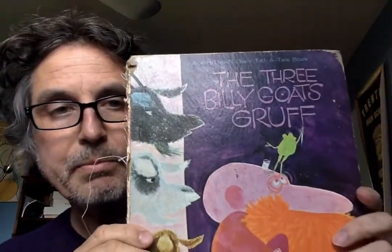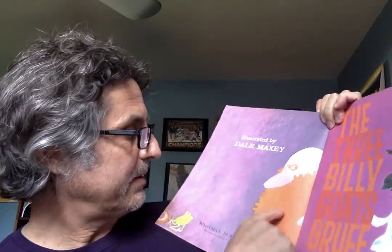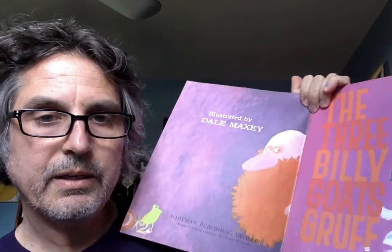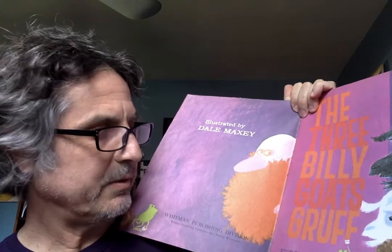Let's begin. The Three Billy Goats Gruff. See the book sort of in pieces here. Sometimes that happens. So we got The Three Billy Goats Gruff again. Here on our title page, we've got this character again, who sort of looks like, I don't know what he looks like. What does he look like to you? And then this little frog again with the can of paint.